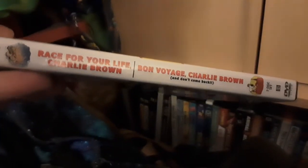Now, for some of these, I'm going to pull out to read the title because it's kind of hard to see in the dark, like this one right here. It's Panda Z, The World Behind the Nation, then this double feature of the Peanuts right here we got from Paramount. It has those movies right there. Waste Your Life, Foy Life, Charlie Brown, and Bonfire Charlie Brown, and Dr. Beck. I think these are the Paramount releases right here.